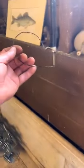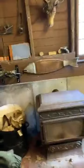Yeah, do you know what that is? Anyway, I'd better go up to the truck.